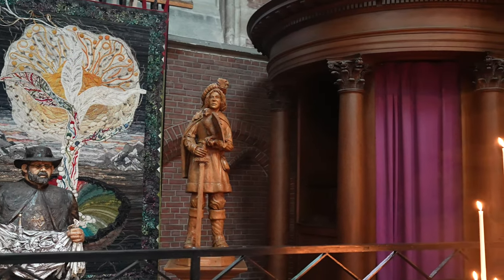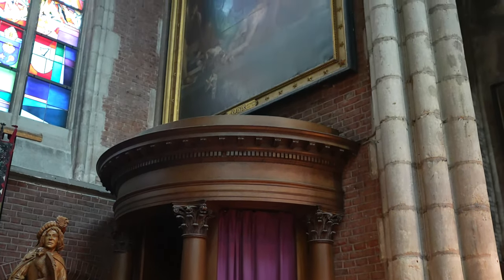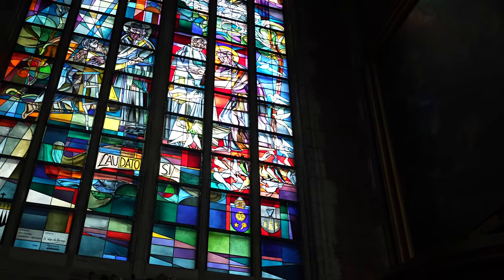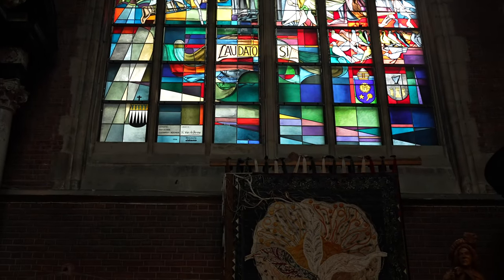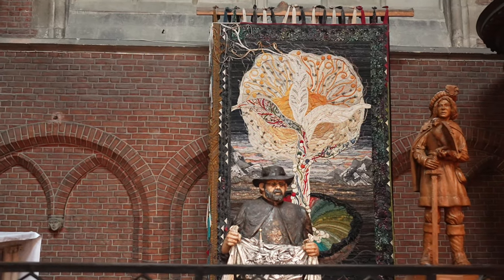Visitors to the Sint-Baafskathedraal can explore its rich history and admire its stunning architecture, from the soaring vaulted ceilings and intricate carvings to the colorful stained glass windows and ornate altarpieces. The cathedral also offers guided tours for those who want to learn more about its fascinating history and significance.